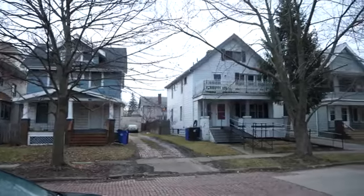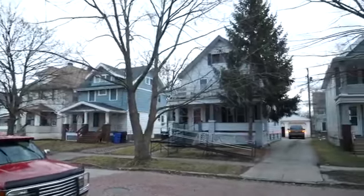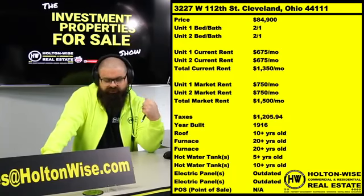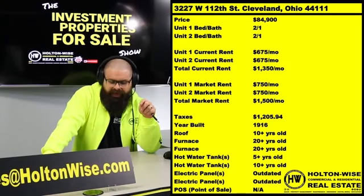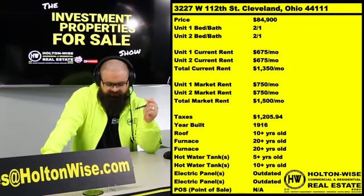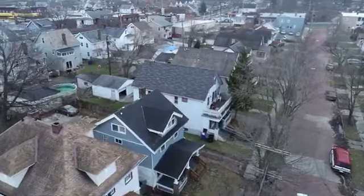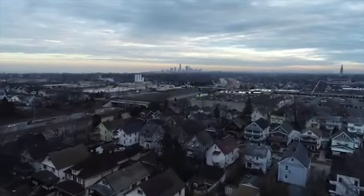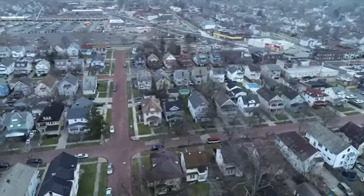Each unit, 2 beds, 1 bath, bringing in $675 a month. So that's $1,350 in income coming at you right away. No work needed, nothing you folks got to do to get that $1,350. It's just right there for you. And truth be told, that's actually a little bit lower than it needs to be. What we're typically seeing when we're placing new tenants into these duplexes over in the west side neighborhoods of Cleveland like this is we're getting $750 a month.